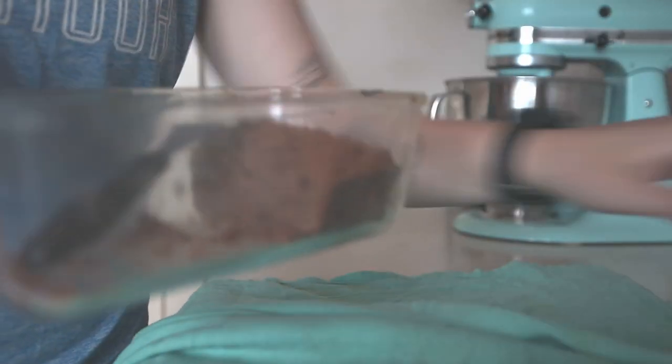Another thing is plastic wrap. Ever since moving out and living on my own, I've never bought this for myself, but what I do instead, if a recipe says to cover something with plastic wrap, I'll just cover it with a towel. And that's really the only case I would ever use plastic wrap.